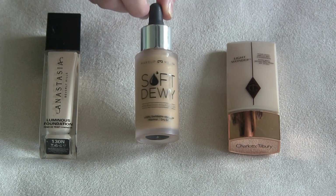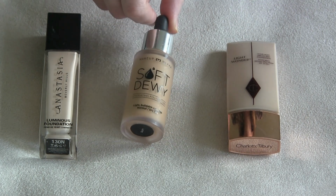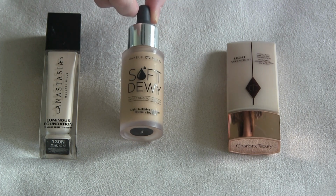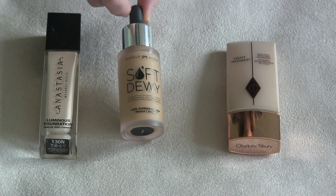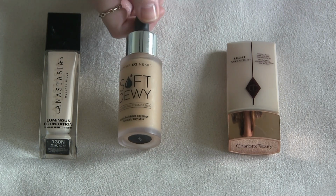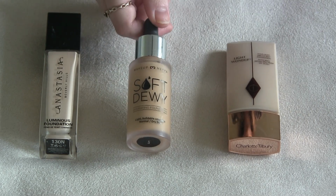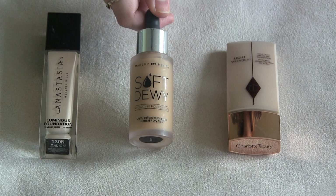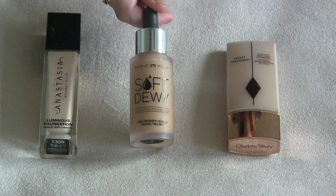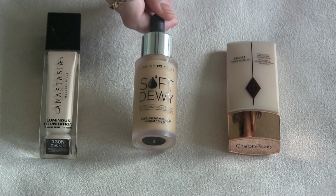This one is way too dark, as you probably can see. But again, I've mixed it with other things like primers and moisturizing creams, and I can make it work in the summertime. I used it a lot end of summer, beginning of autumn or fall. But this is an older product and it is time to let it go. It used to be in my makeup artist kit, and I brought it in earlier this year and I did get some use out of it, which was what I was hoping for, and now I think it's time to let it go.